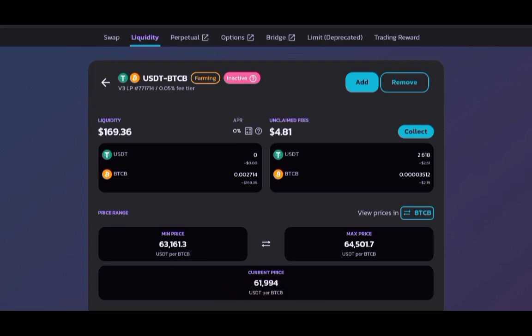I could also at the same time have set up a wider range, so I could still be earning some fees, although at a lower APR. It's up to you. My choice was doing that, and at any point in time I can remove liquidity and open another position. It's just a bit of a hands-on approach. If you don't have the time or will, there are other options.